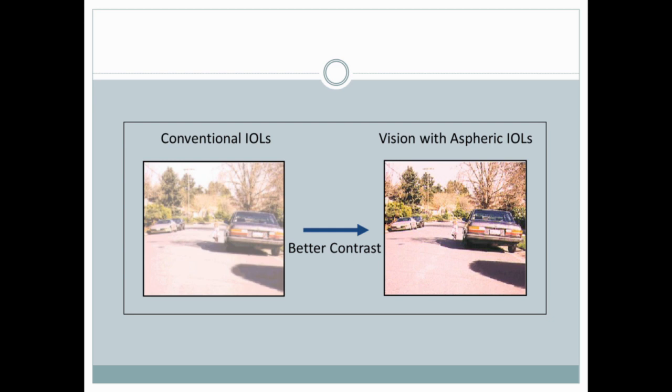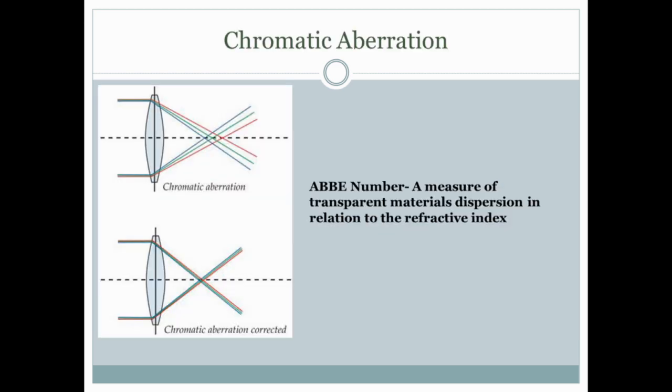So, the difference between the conventional spherical IOL and the aspheric IOL: you can see the crisp, clear vision in the hydrophobic aspheric type of intraocular lens. Then the chromatic aberration: different wavelengths of different colors are not focused on one focal plane. So this IOL should be chromatic aberration free.